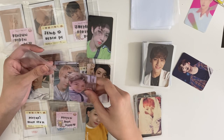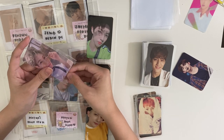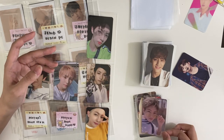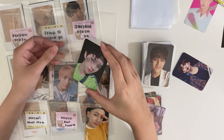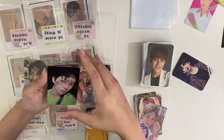I'm so happy that this collection is really almost complete. Like, I'm so happy with it. And I know that some people may not think album inclusions are a lot, but it means a lot to me. Because this photo card is gorgeous. Oh my god.